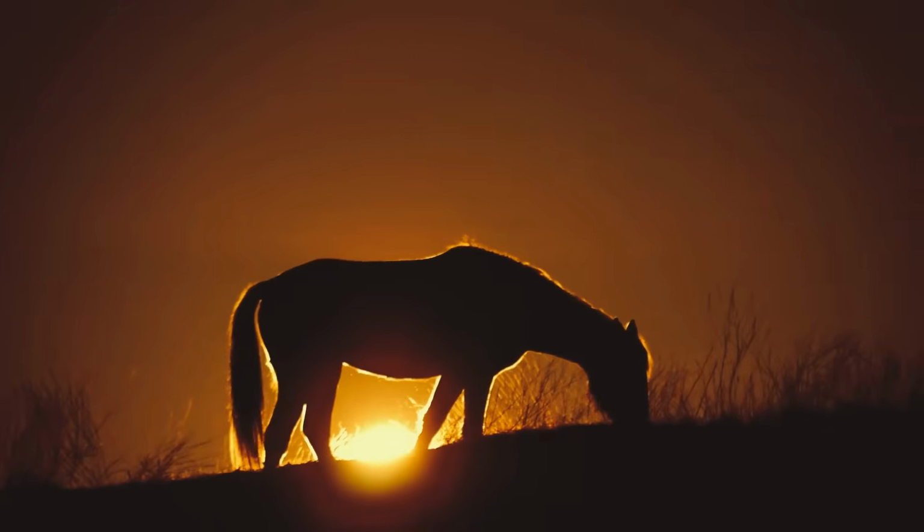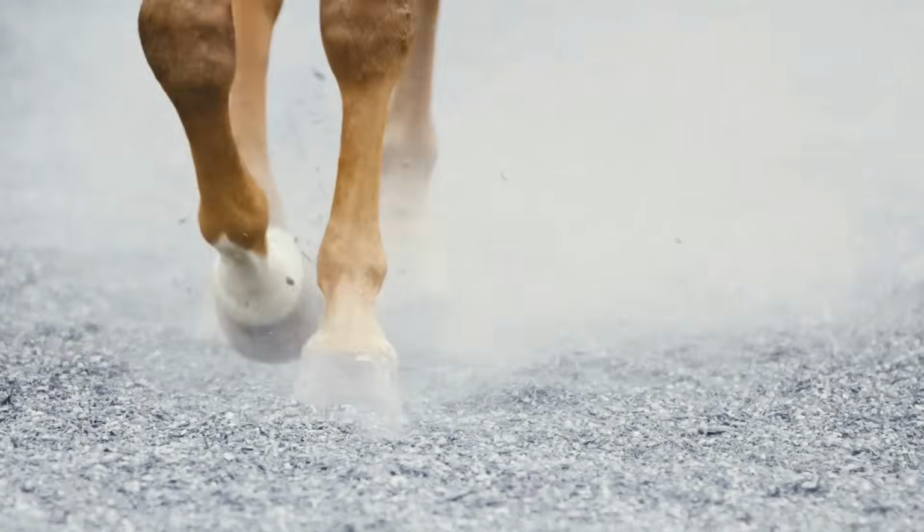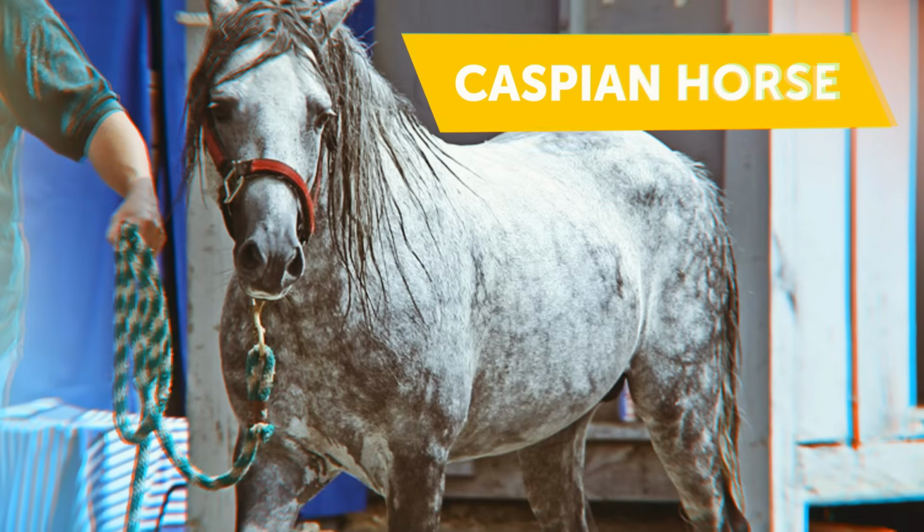Okay, picture a horse that looks straight out of a movie scene. Tiny, gorgeous fur, very well behaved. It's tiny, but it's not a pony. It's a Caspian horse.